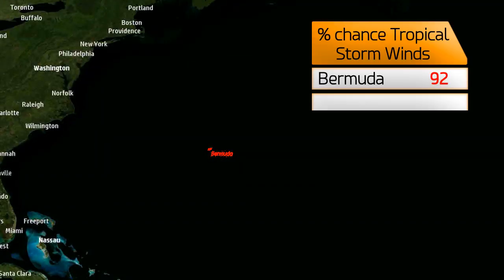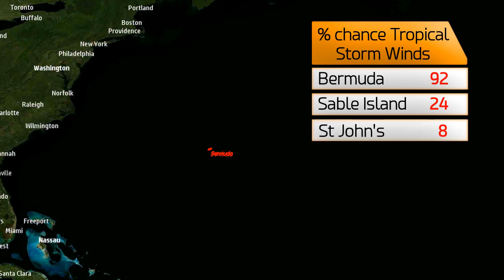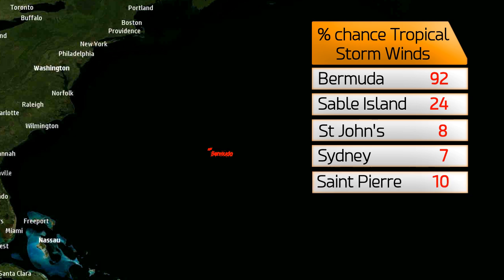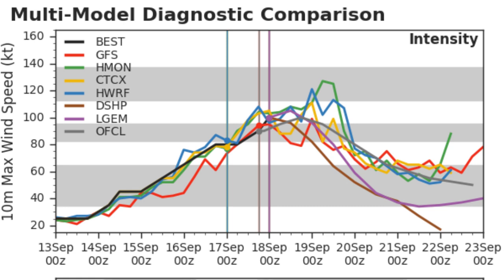Nonetheless, a 92% chance of tropical storm force winds in Bermuda, 24% at Sable Island, 8% at St. John's, 7% at Sydney, and 10% at St. Pierre. So the chances there are very low for those regions of Atlantic Canada that are still wary after Dorian.